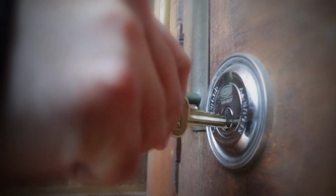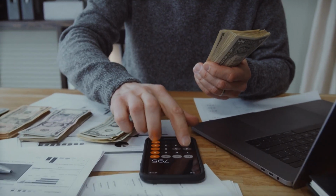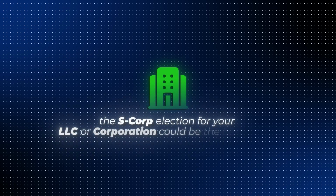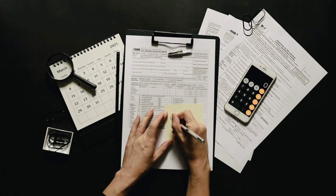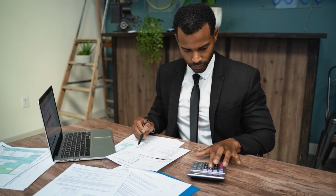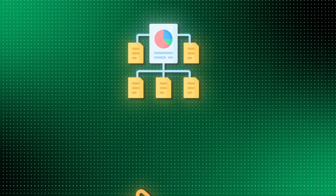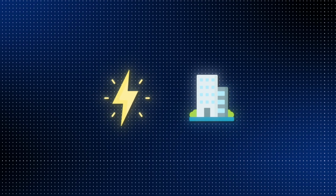If you want liability protection and pass-through taxation, but also want the potential for significant self-employment tax savings as your business becomes profitable, the S Corp election for your LLC or corporation could be the best option. This isn't a decision to take lightly. The tax and legal implications are significant. Seriously consider consulting with both a business attorney and a tax advisor. They can help you analyze your specific circumstances and choose the structure that sets you up for the greatest success and protection. Understanding these options is a powerful step in building a resilient and prosperous business.